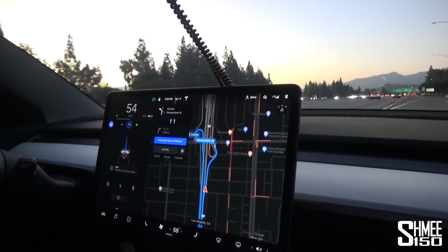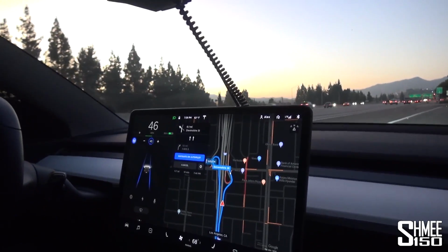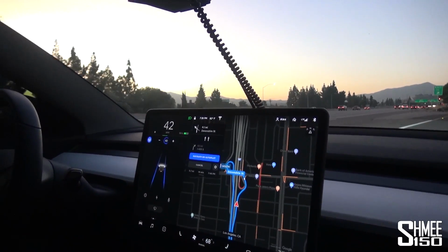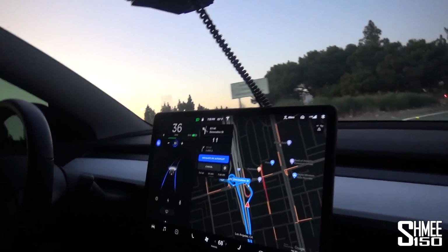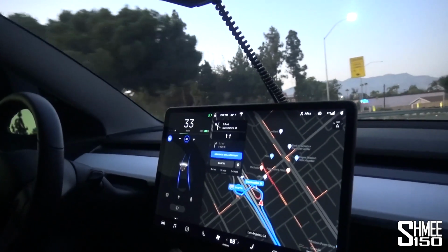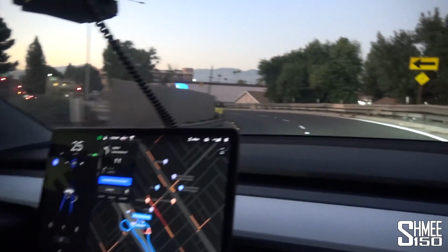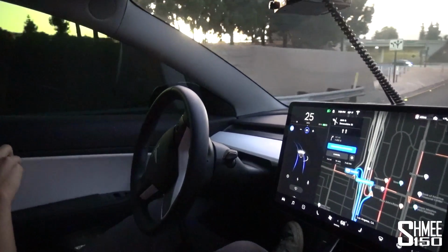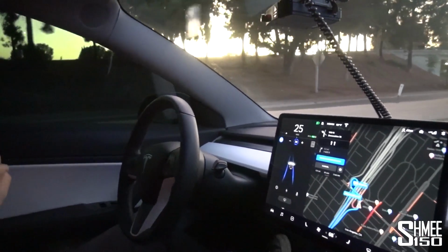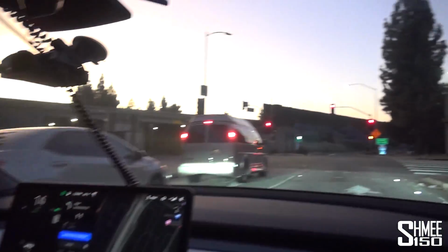And like I said, it says navigation autopilot ending. So it tells you to take over once you get back onto city streets, because it doesn't have that yet. So I'm going to let it do whatever. It chose the right lane. It slows down. I'm not doing anything. Yeah. It slows down to 25. And then I'm going to manually press on the brake right here, because it will not stop at a red light. Yeah, it doesn't recognize red lights yet. That's all coming. Yet. It's all coming.